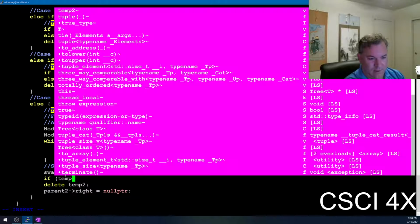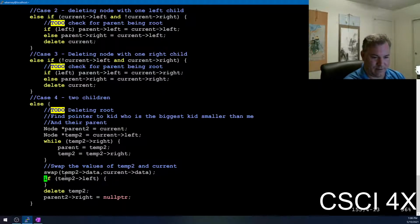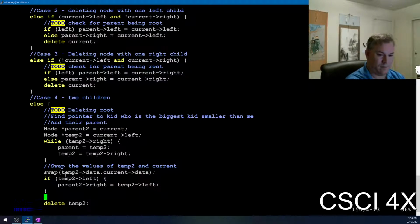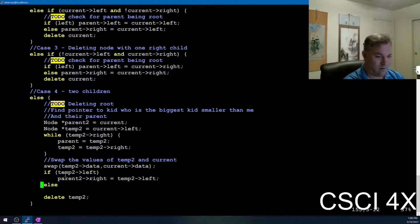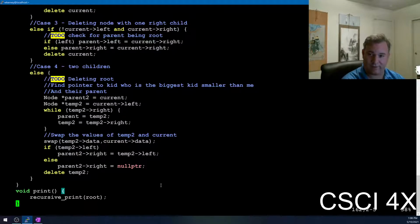If temp2 points to left, so if it's got a left kid, then parent2 points to right equals temp2 points to left. Otherwise, because there's a possibility that this guy here has a left kid, in which case 3 has to point to the left kid. Now it's correct for everything except for root.